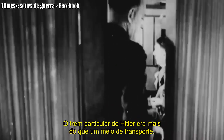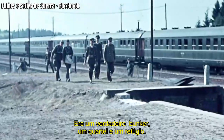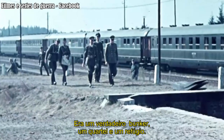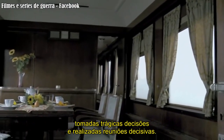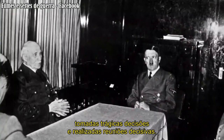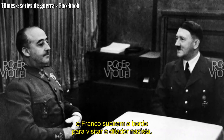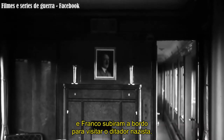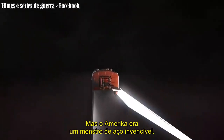Hitler's private train was more than a means of transport. It was a genuine bunker, a headquarters, and a refuge. Whole pages of the history of World War II were written on board, tragic decisions taken, decisive meetings held. Pétain, Mussolini, and Franco all climbed aboard to visit the Nazi dictator. The strategic train was even the target of plots against the Führer. But America was an impregnable beast of steel.